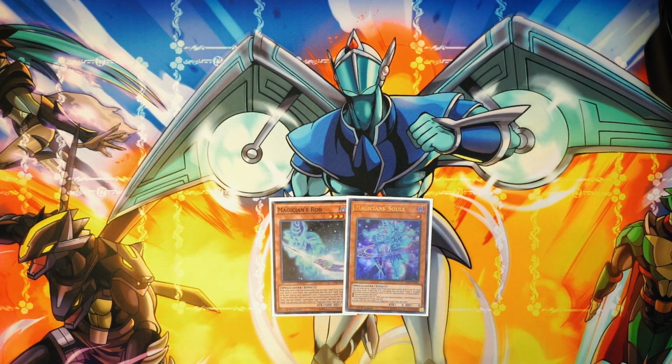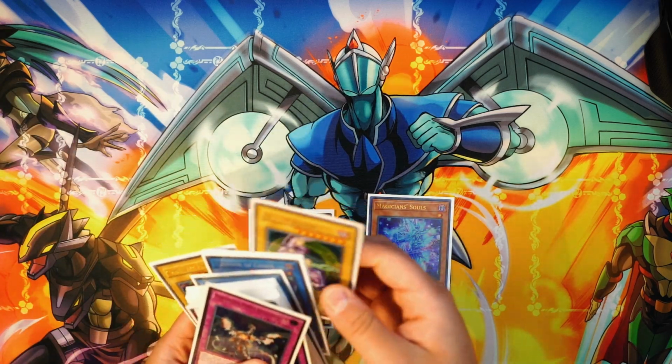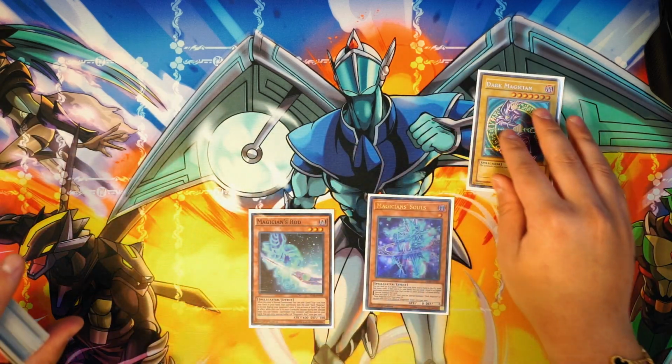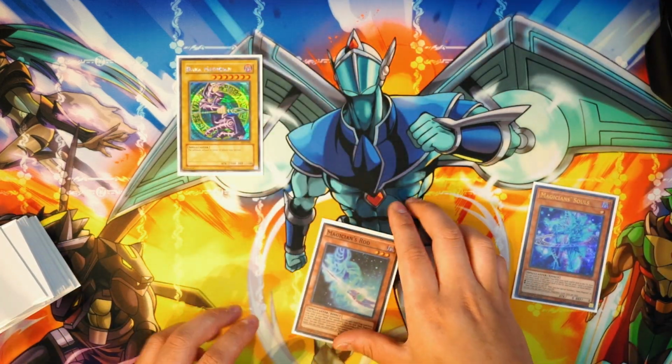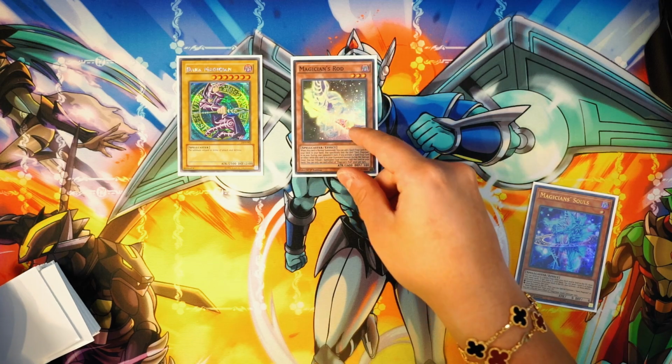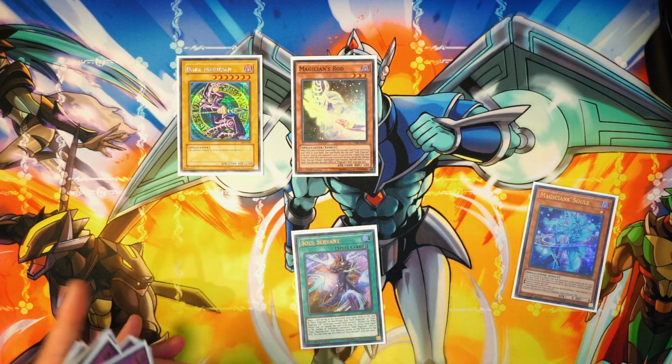All right, guys, let's go over the basic 2-card combo real quick. You want to activate Magician's Souls, okay? You're going to send Dark Magician to the graveyard, okay? Absolutely phenomenal. And then you're going to send Souls to Special Summon Dark Magician, okay? Absolutely insane. Next, you're going to normal summon your Magician's Rod, activate Rod's effect. You are going to search, of course, your Soul Servant, 2-card combo.